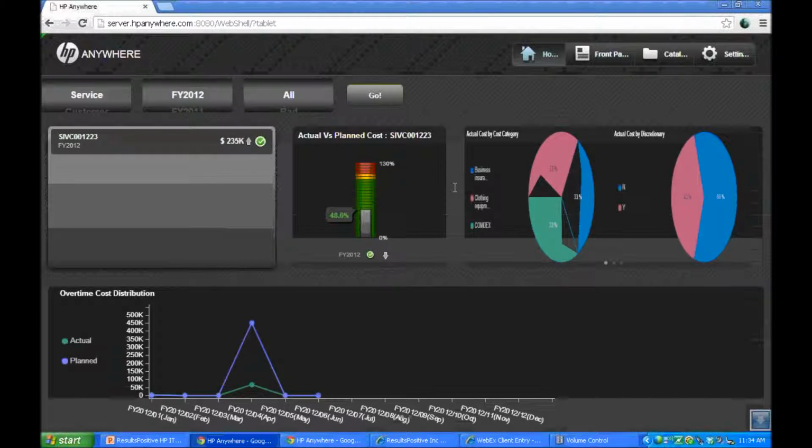So I just wanted to highlight that I can log in and look at, if you see in the upper left-hand side here, we're looking at a business service. I'm looking at a particular fiscal year. And then from there, I have a chance to view the information. So up here on the upper right-hand corner, I'm looking at actual cost by cost category. I'm also looking at cost by discretionary or non-discretionary. So I'm getting that roll-up visibility right here within my mobile application.